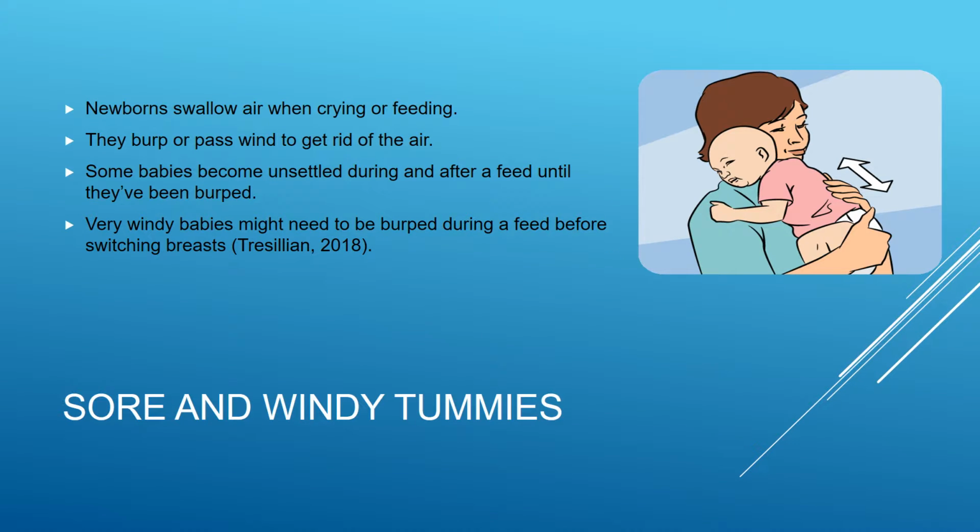Sore and windy tummies can be a source of an unsettled baby. When babies feed and cry, they swallow air. This air needs to be released as it causes some babies discomfort. Babies burp or pass wind to get rid of the air. Burping represents a great opportunity for you to be involved in the care of your baby. Some babies become very unsettled and need to be burped during and after a feed.